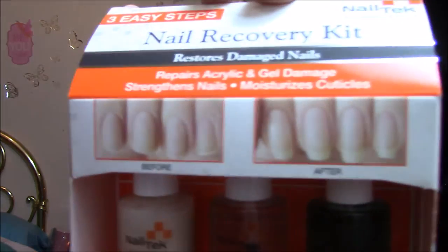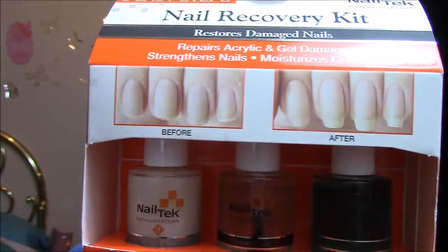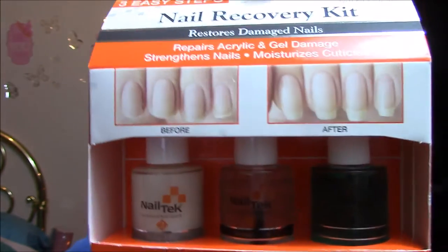I got a nail recovery kit. This is by Nail Tech and it restores damaged nails, repairs acrylic and gel damage, strengthens nails, and moisturizes cuticles. And it shows a before and after picture there. But I took my acrylic nails off and I have severe damage to my nails. So I thought I would try that.